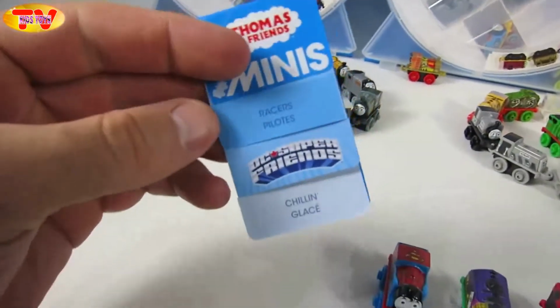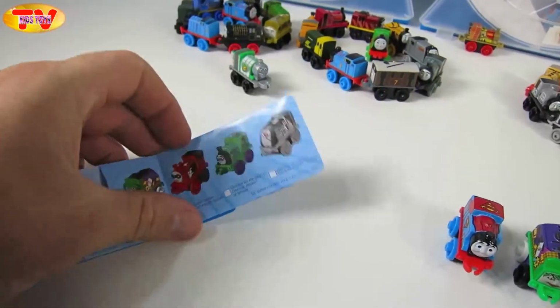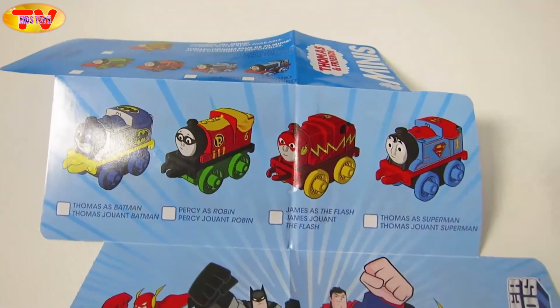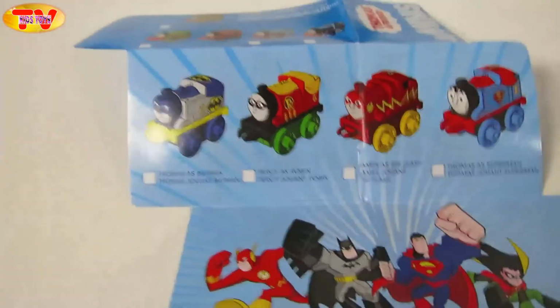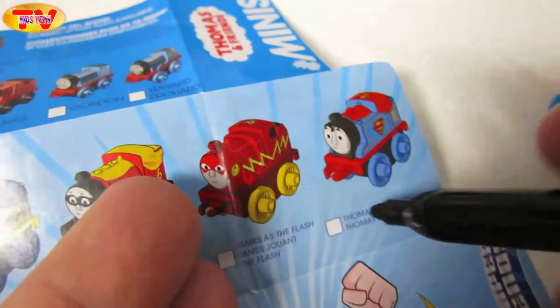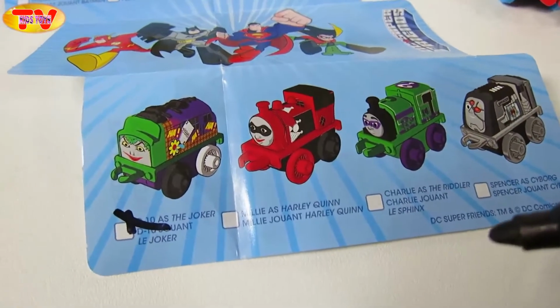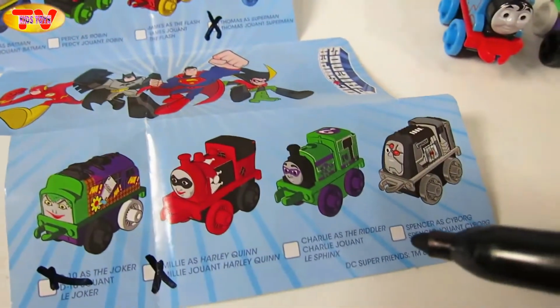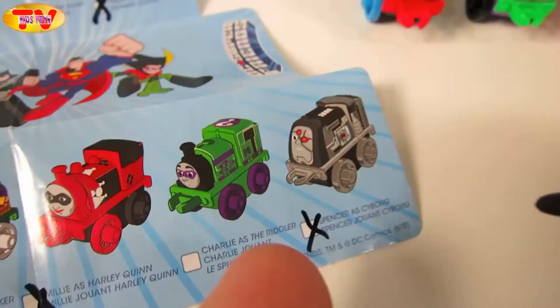So now what we got to do is we got to take this checklist right here. Let's open up this checklist. So there's Batman. Let's see, that's Thomas as Batman. Let's see, it's Percy as Robin. And who's that? James as the Flash. And then we need to check off that we got Thomas. Check him off. Okay. And then we got Diesel 10 as the Joker, so we got to check him off. And then we got Millie as Harley Quinn, so we got to check her off. And Charlie as the Riddler, we got to try to find him. And then Spencer as Cyborg. We got that guy. So we got to check him off.